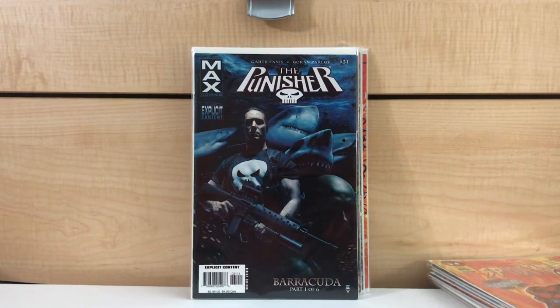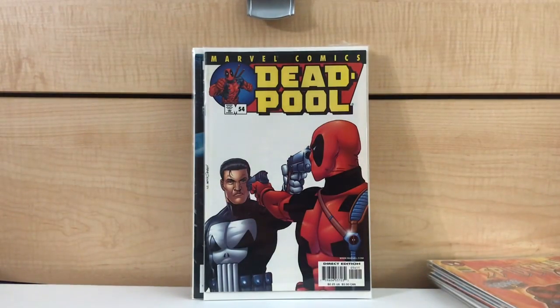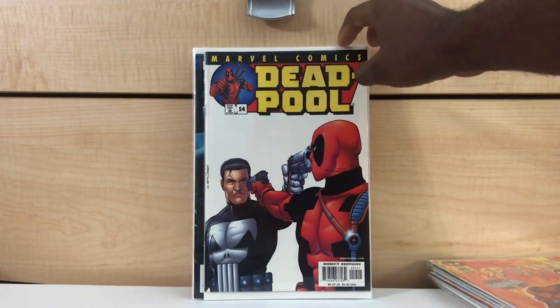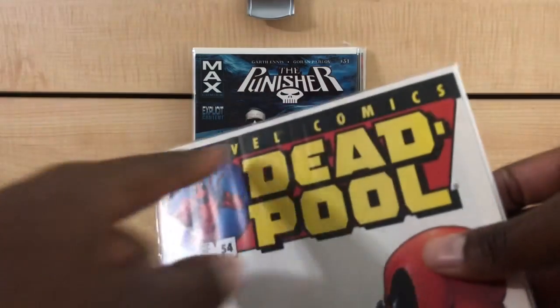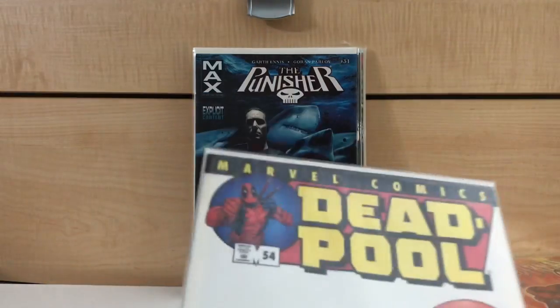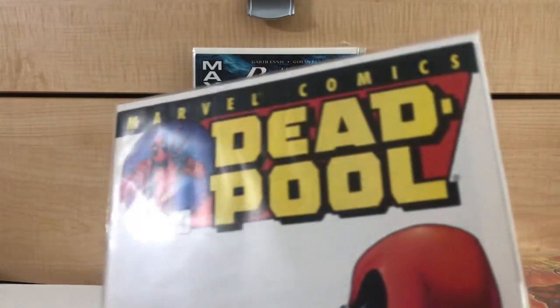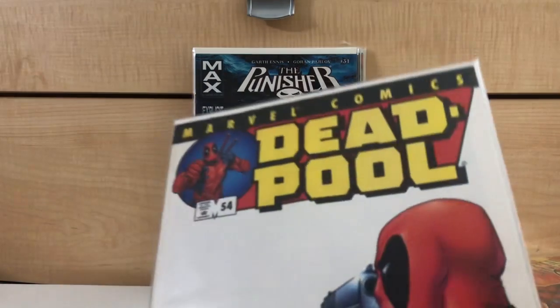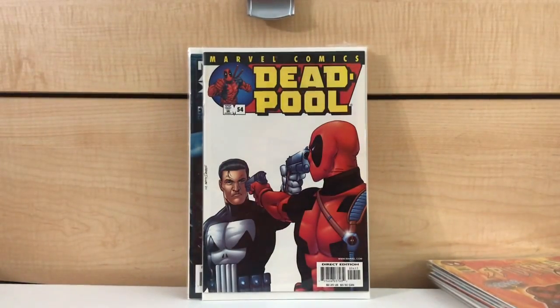So yeah, gotcha. Okay, now here's a book that has severe water damage. I don't want to say severe, but this is Deadpool number 54 featuring the Punisher, and you really can't tell. Okay, so you can probably tell from here, you notice that there's a lot of waviness. It looks like it could be pressed out, because there's no discoloration. So yeah, that can be pressed out. That's not a big deal. So Deadpool number 54 featuring the Punisher.